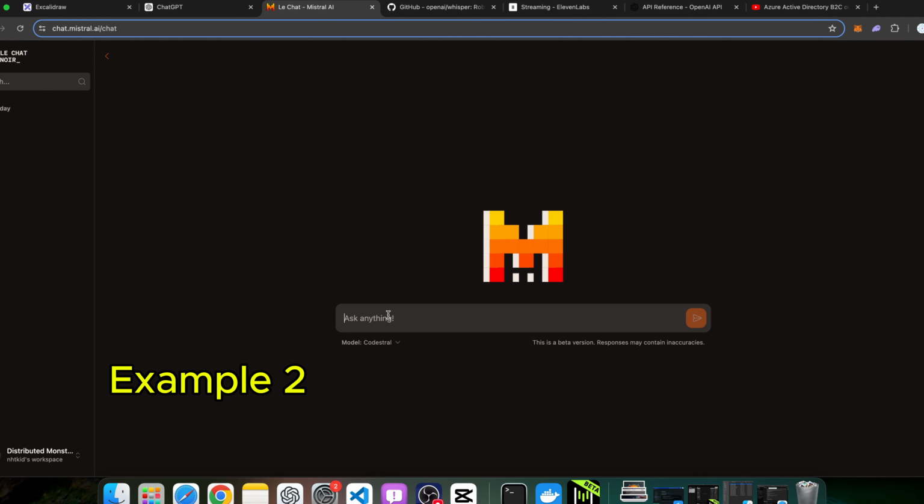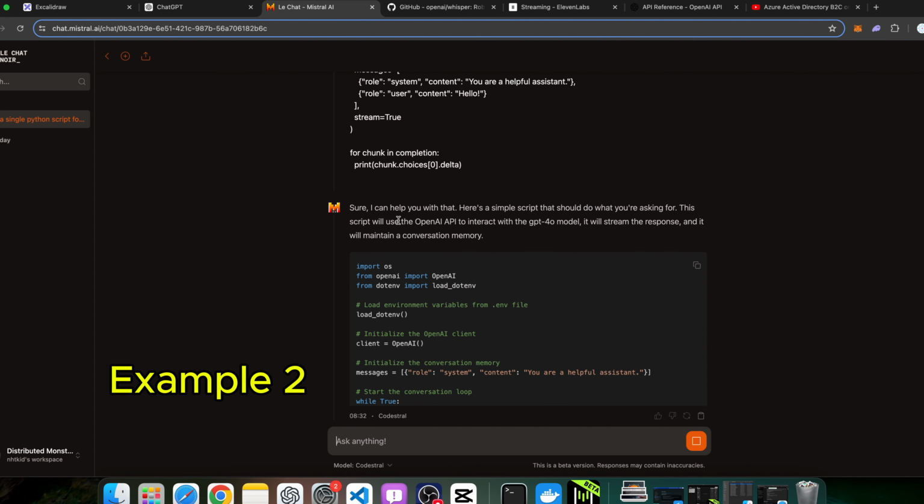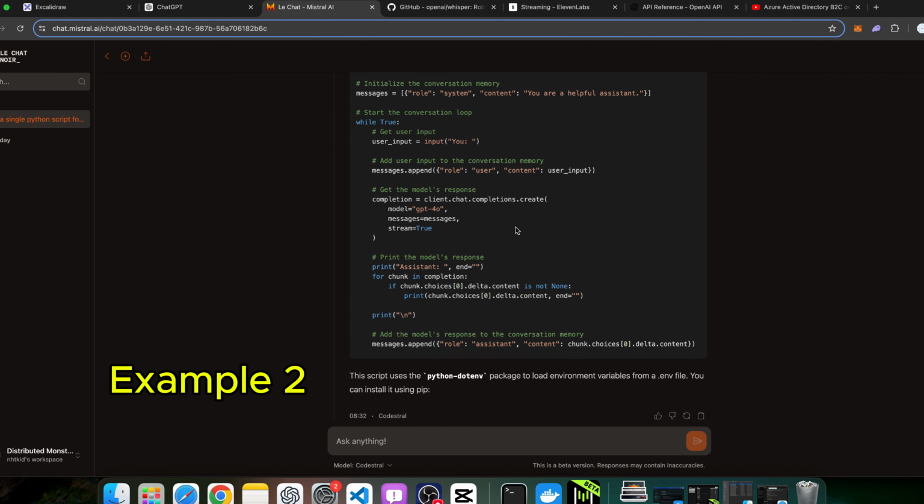Let's try with the Codestral. Copy the same prompting and have a look at the code. Oh, very fast. Sure, I can help you with that. Here is a single script that should do what you're asking for. I like it. Looking good.